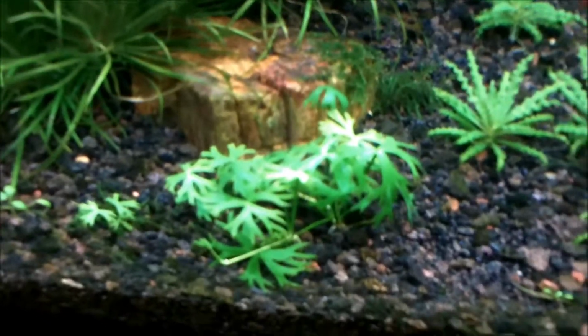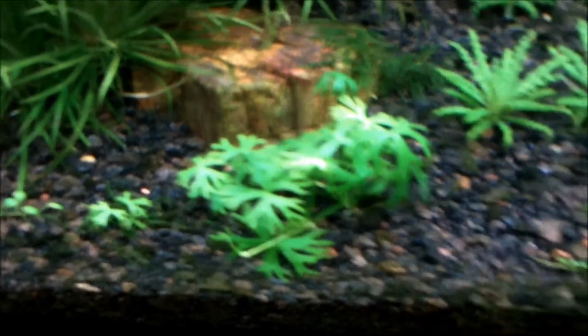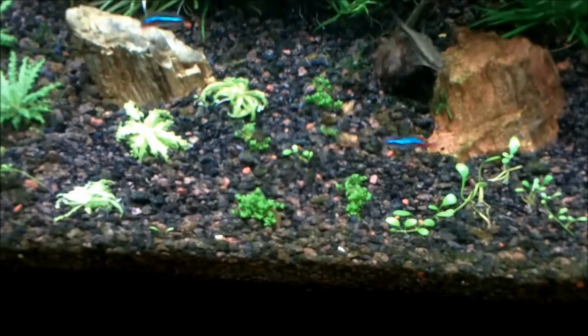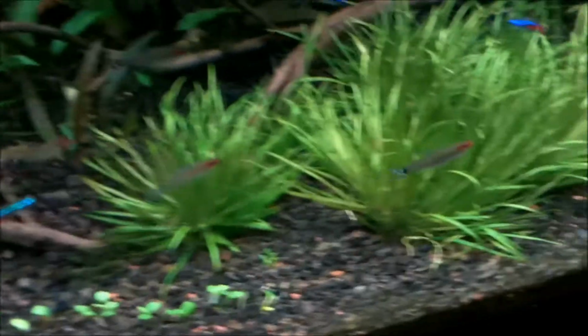The ranunculus is looking really good. I'm getting a bunch of new growth on that. I've got a bunch of new nodes coming out of that now. So that has just taken off since I got it out into full light. A little bit of dwarf baby tears hanging on. I'm going to pick up some pots and grow a carpet there eventually. A couple little strands of Glosso still hanging out in the tank.